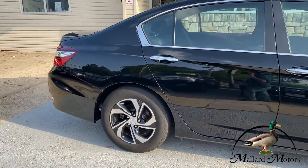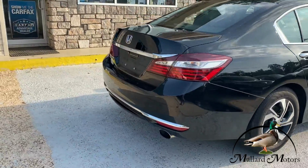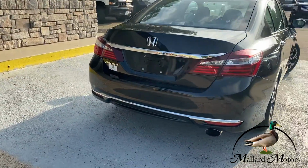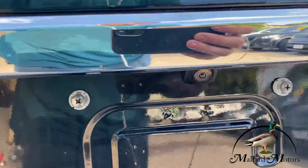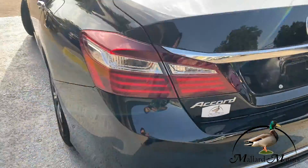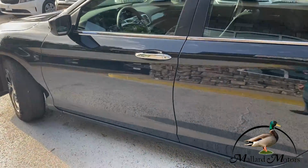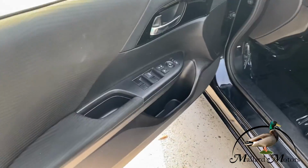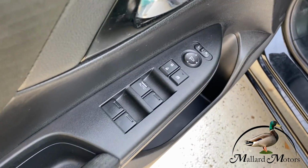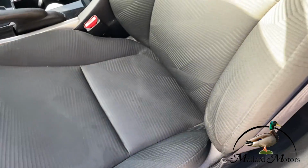It's a beautiful black and chrome. It's got the alloy wheels on it. Got a little backup camera under the Honda logo there. It's nice and shiny. Inside we got our standard features: power windows, power locks, power mirrors, cloth interior.